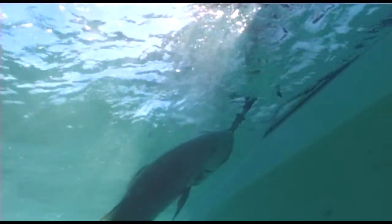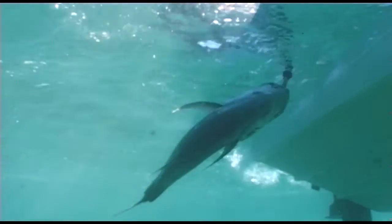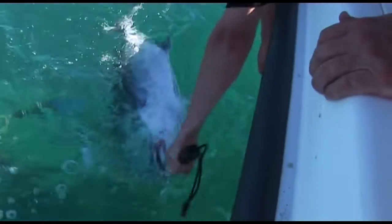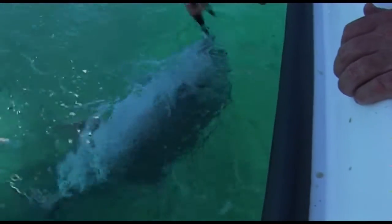Just gonna swim the fish, make sure it's all right. At least we're doing the right thing. We don't want to just leave it floating on the surface. We're gonna swim it a little bit. They're tough fish. Oh yeah, they sure are.